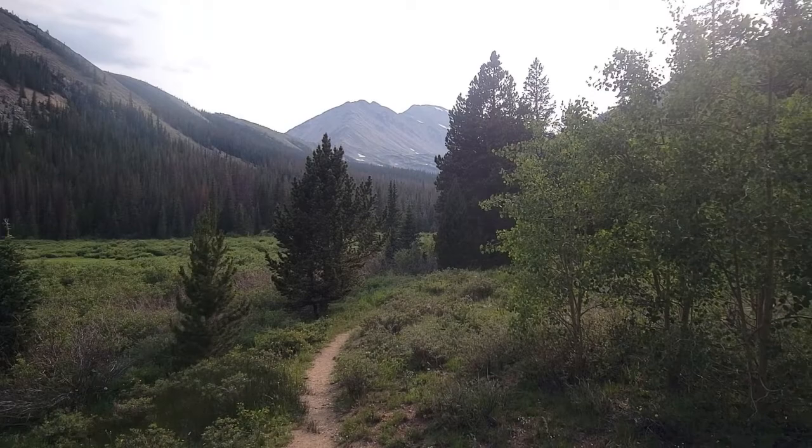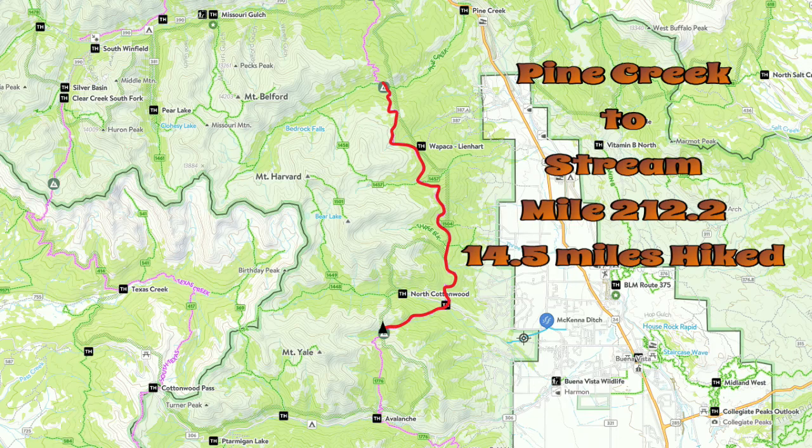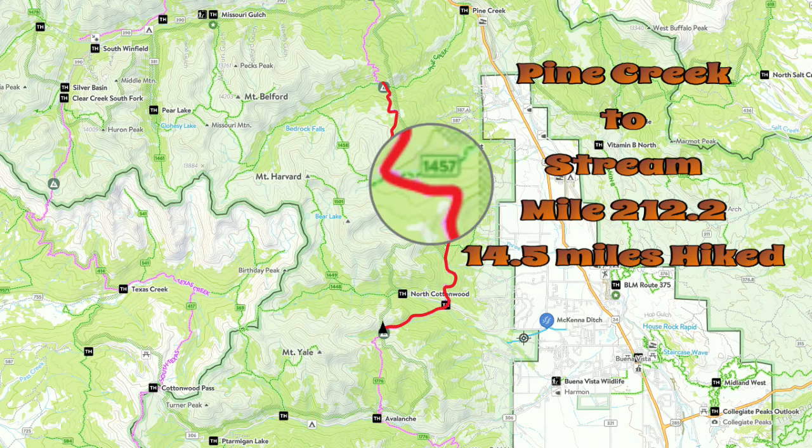That is awesome. All right, everybody, we've come to the end of day 22. Have a good one. From Pine Creek, I followed the mountainside around and down to North Cottonwood Creek, and then followed another little creek up till I found my campsite.